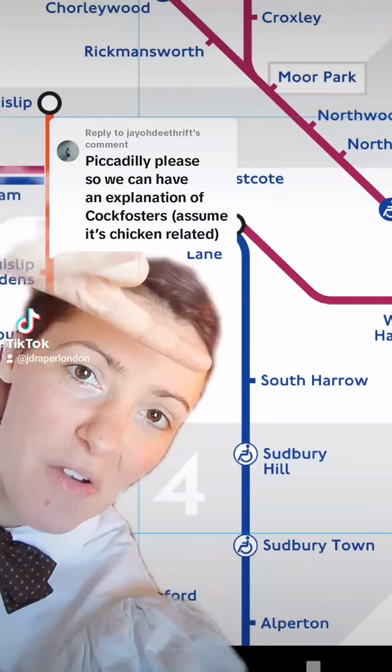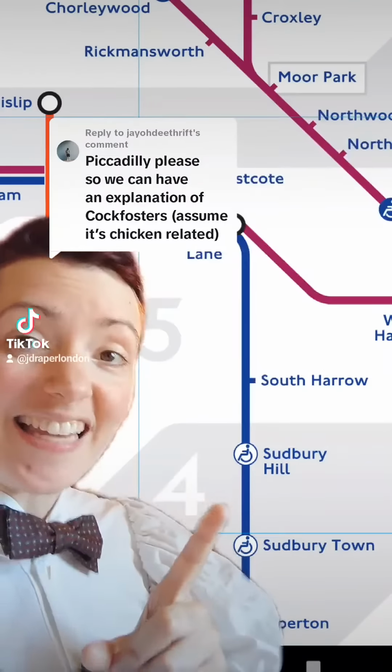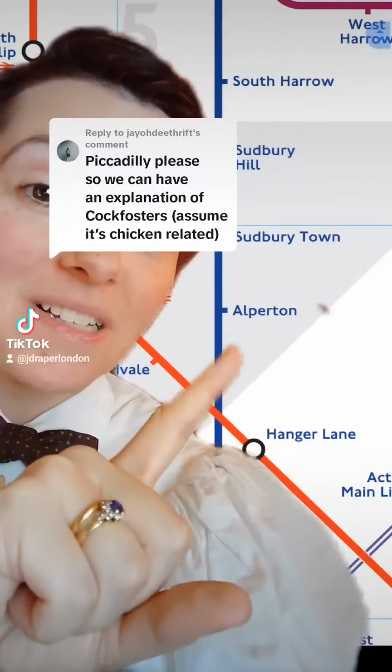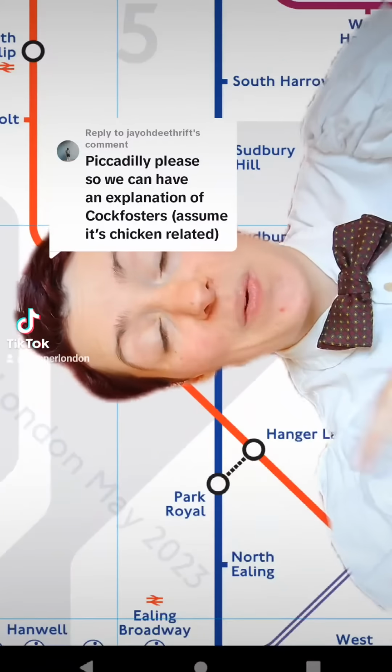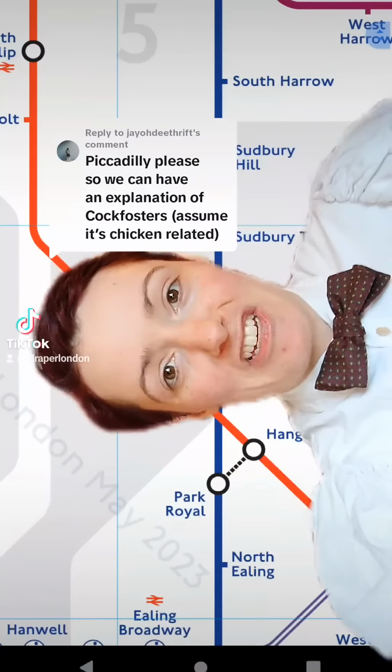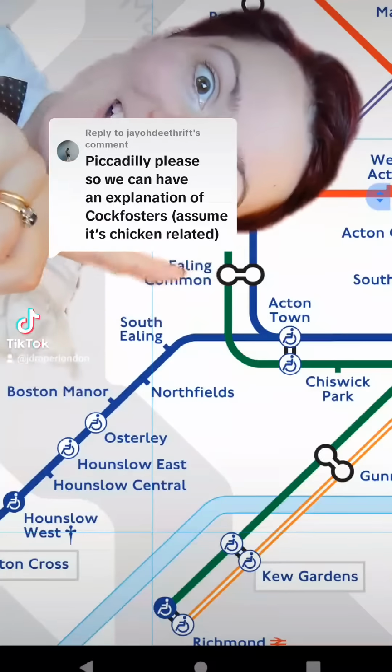South Harrow is south of the heathen temple. Sudbury Hill is the hill by the southern fort, and Sudbury Town is the town by the southern fort. Alperton is Albert's farm. Park Royal is nothing to do with the King's Park. It was the grounds for the Royal Agricultural Society's 1903 show. North Ealing is north of Giller's people. Ealing Common is the common land of Giller's people.